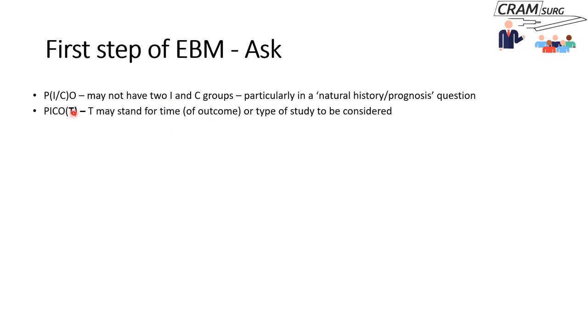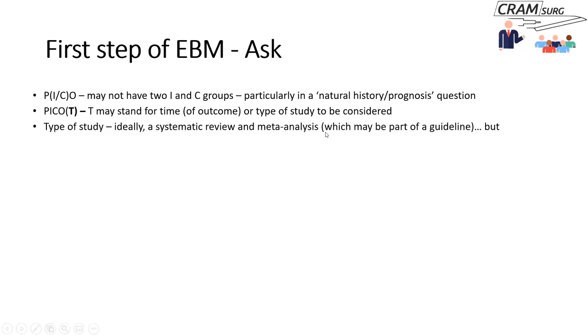Some other people would suggest that when you say T, when you think of the PICOT framework, consider the type of study that you're going to be interested in, the type of study that will help you answer your question. Now, ideally, for most research questions, you have a question in mind and you're going to look for studies. You would be looking for a systematic review and a meta-analysis. And if that's been performed, that obviously takes all of the primary research studies that have been published on that topic into consideration. And that will give you a summation or a summary of the key outcomes in the groups you're interested in.